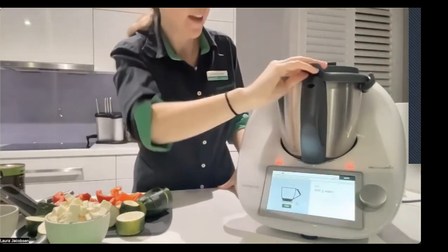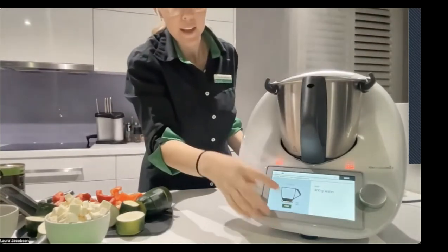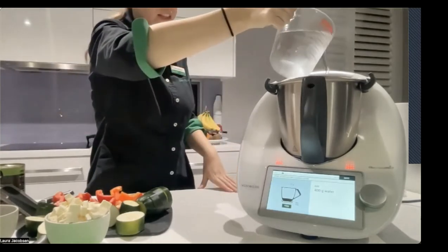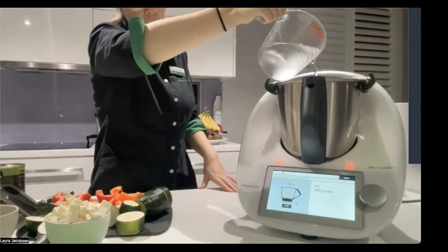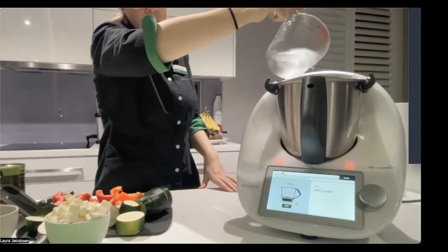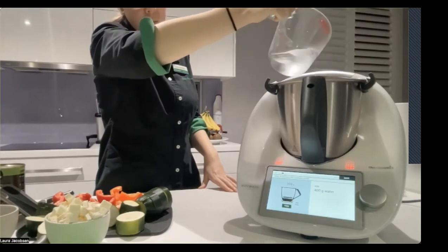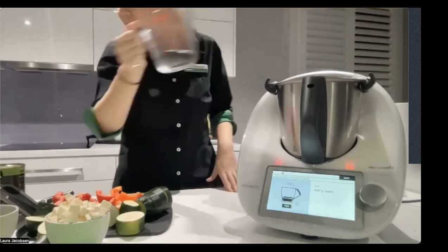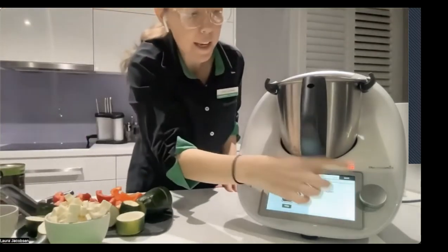So now we are adding the rest of the sauce ingredients. The scales have come up. It's asking us for some water, so that we're making this sauce here and we're going to be cooking the pasta in this sauce. Water is an important ingredient in the sauce so that it can absorb into the dried pasta. I don't want to overdo it. It's good. So, yep. Then we press next, see what's next.